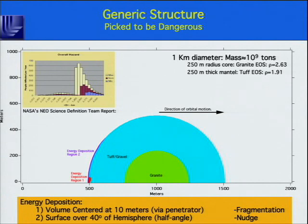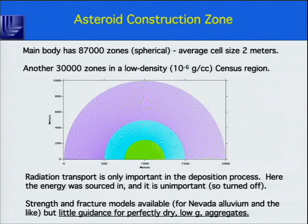Now, we ran some of these. I'll get to that, I guess. And this is the zoning that was used, and radiation transport was turned off, because that would be the critical, key issue if you were standing off and irradiating the surface and looking at the energy transport into the surface. We just said, oh, we've done that type of thing before. We'll put it in about here and put in a certain number of kilotons.